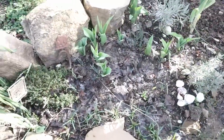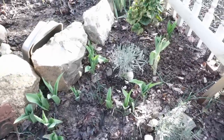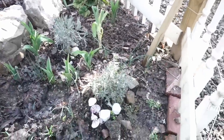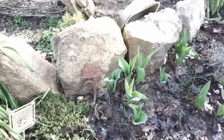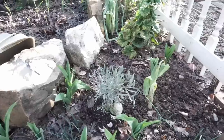Here's that little pocket by the gate in the potager that I filled with bulbs several months back. The problem is that we have been absolutely inundated with rain. And even though this was a pretty good soil that was well-drained, it didn't matter. Water was just sitting in here. And unfortunately, I know that it rotted out a lot of my bulbs.